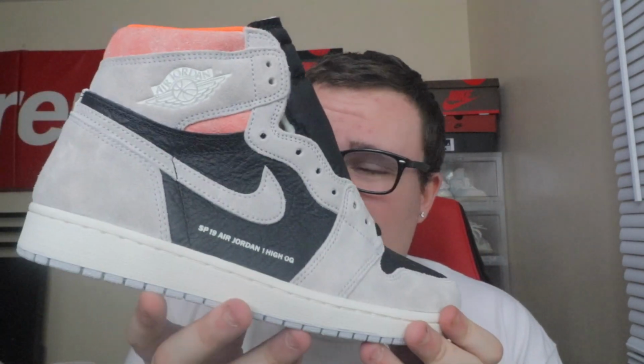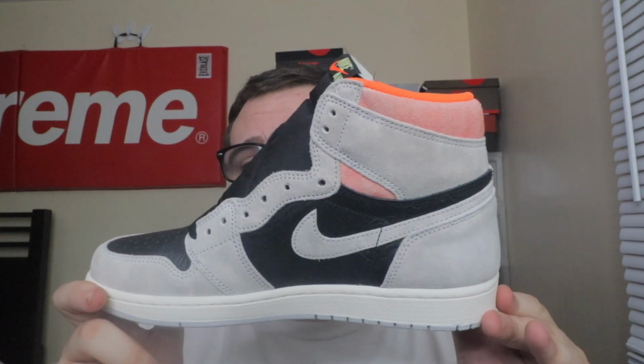So let me know what you guys think about the Crimson Jordan 1s, man. These are really clean, really, really fire. Can't go wrong with the colorway. Easily wearable. Can't go wrong. They pop. Man, these are just going to go up in price. Let me know what you guys think about my steal. Was it a deal, a steal? Let me know down below in the comments.